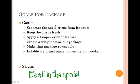Some goals for our package: we needed to find a way to separate the apple crisp from the sauce but keep it still within the same package. We needed to keep the crisps fresh, so when you ate them they still had that crispy texture. We also wanted a tamper-evident feature. We wanted to create something unique. Since this is a unique product, we wanted a unique package so it could stand out from other snack packages on the market. We thought about making something reusable as a package. And we also wanted to identify a brand, so it seemed like a more reputable brand.